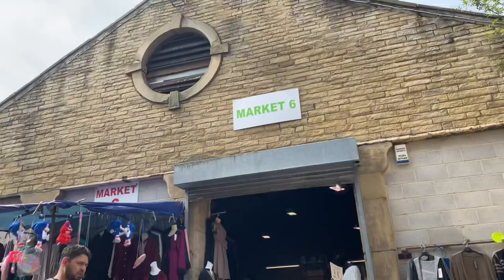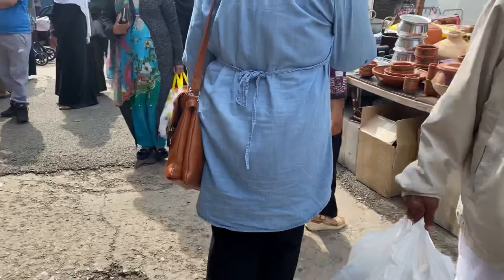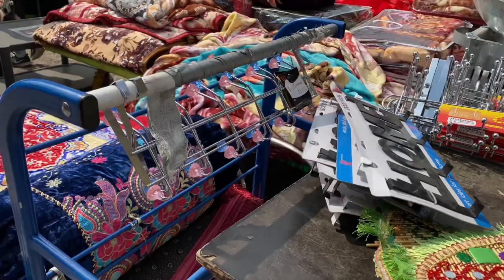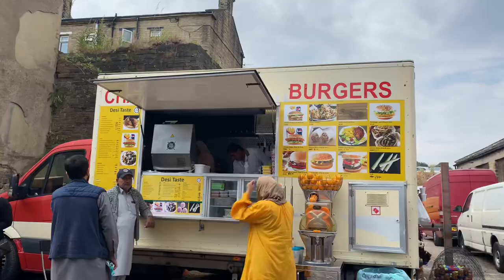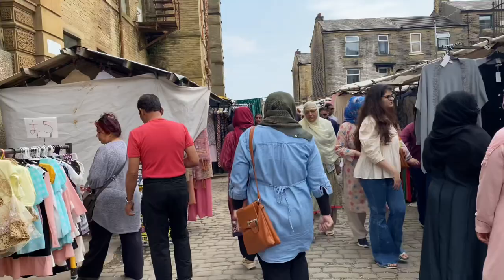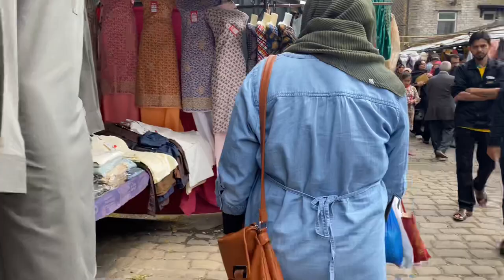Got a toy section, market number 6. They even got Pakistani stools. Oh, they've got Moroccan dishes. Here we have food vans waiting for you. There's a lot of food vans that provide food here, and they'll just be plotted around. One thing I have to say is it's hard to walk, literally, because everything's cobbled. So just make sure you have good shoes when coming.